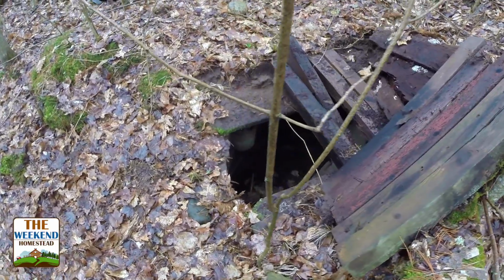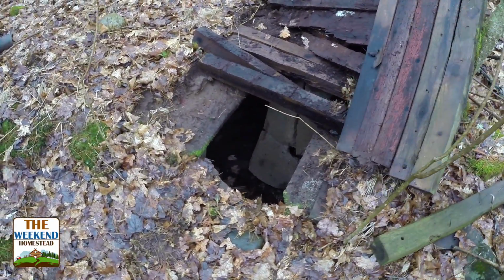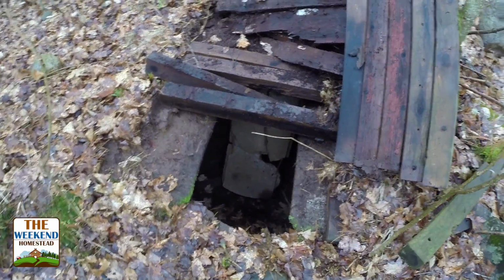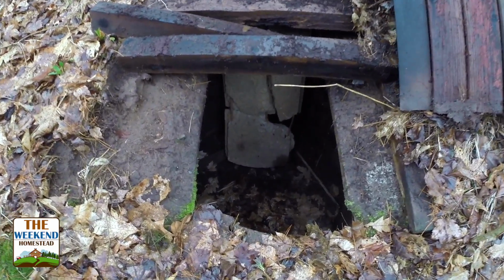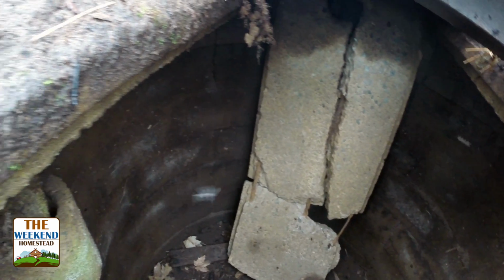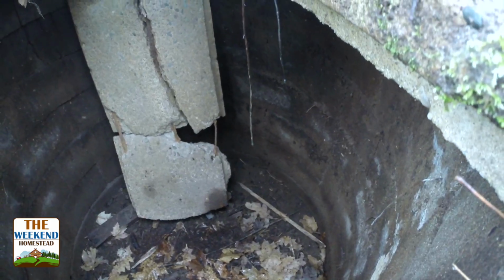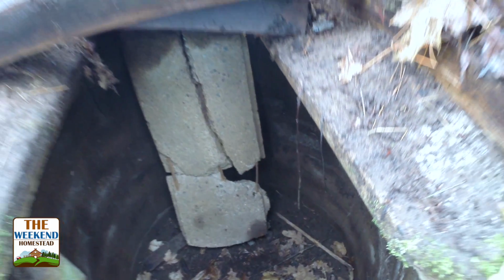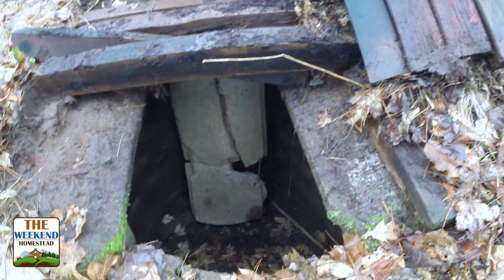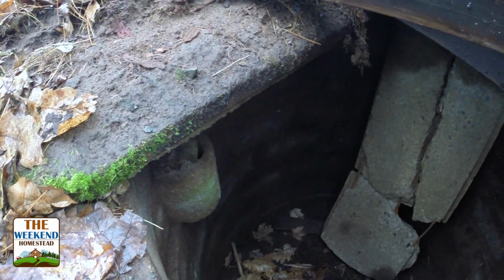So underneath that concrete was these 4x4s. And as you can see, we got a hole in the ground here. You can see in there and around. There was some metal and stuff down on the bottom there that I pulled out. This is all stone along the side here, and then you got this little thing on the side.